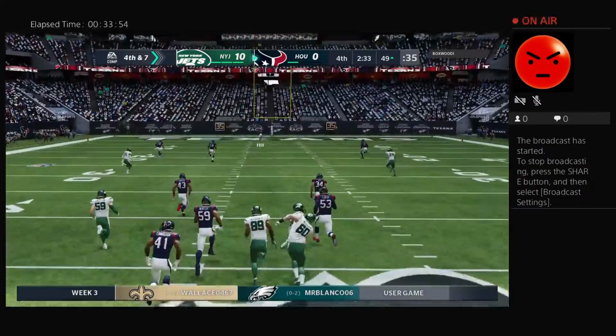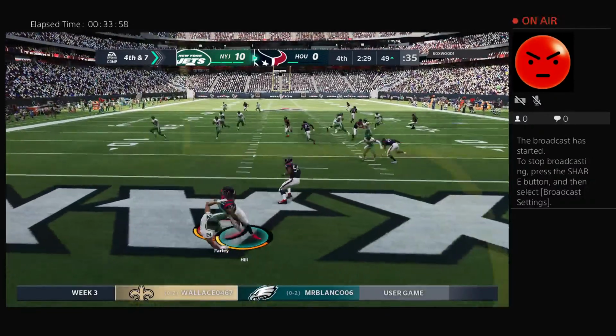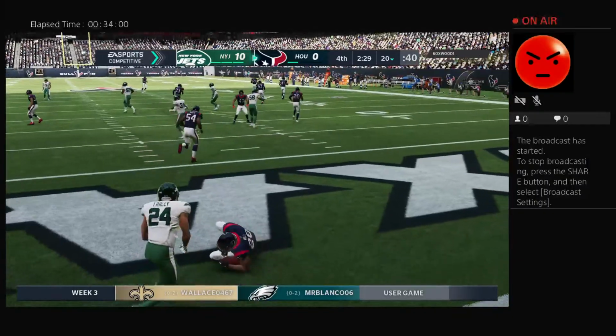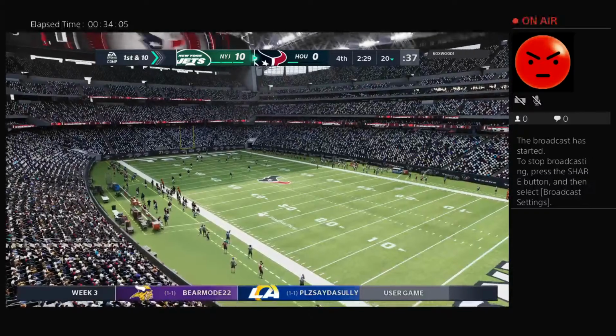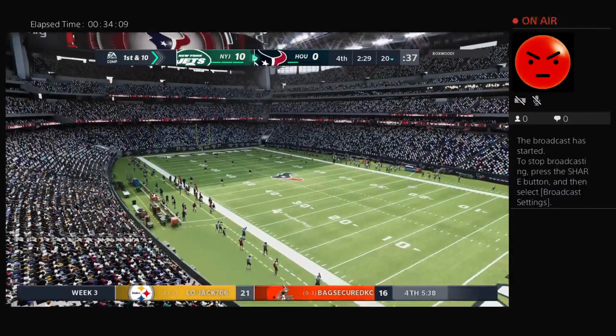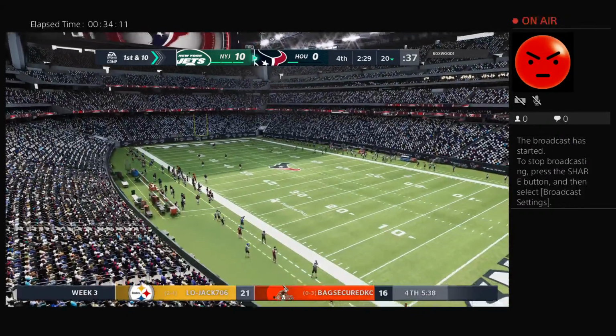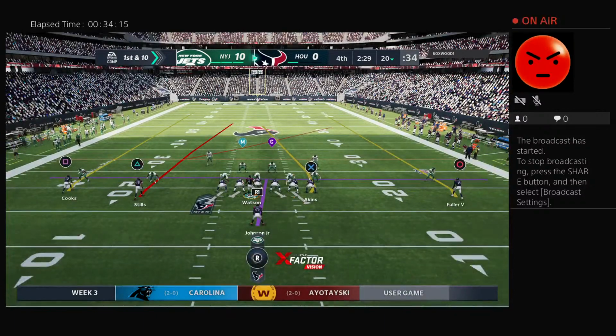On is the punter as he boots this one away. An excellent return that time, 26 yards. And the Texans will take over at the 20. The Texans offense ready to go here for their next drive. Their defense was able to force the punt.